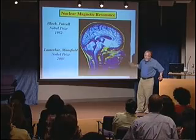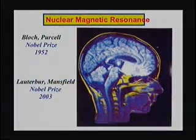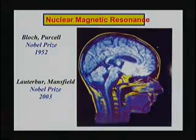Here is another thing. If I would have told you 25 years ago, I will be able to look into your mind, look into your head, and see the way you are thinking. We're almost there. We actually can see certain parts of the brain lighting up, and the phenomenon by which we do this is the so-called nuclear magnetic resonance. This word is dropped invariably because the word nuclear is not very popular anymore. So it's called magnetic resonance imaging, but in fact it is nuclear magnetic resonance.